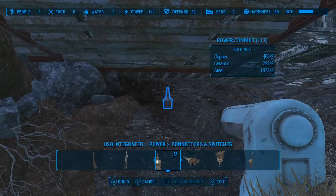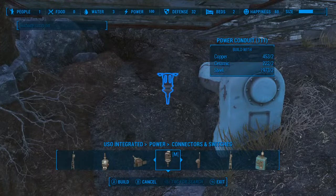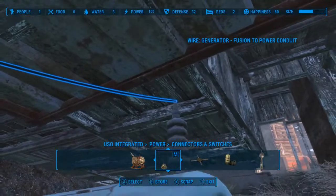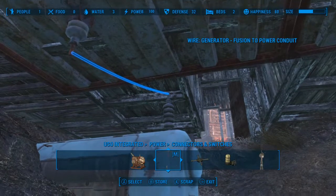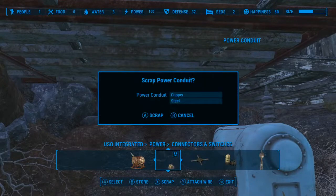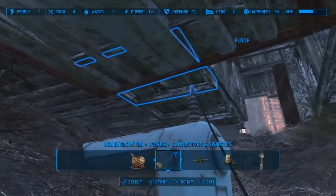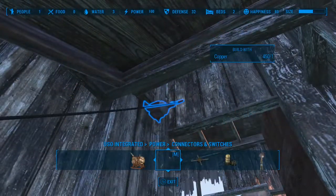And naturally, it's not letting me do the wire trick. So let me do it with a ground connector. Wow, it is really being picky there.